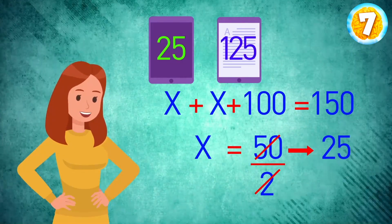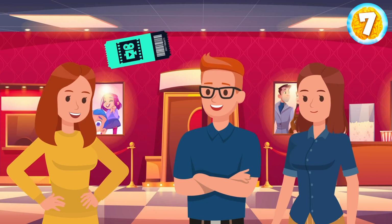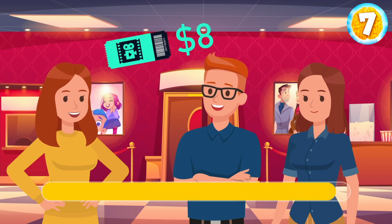Well, that adds up. Now, to celebrate her birthday, Aviana wants to go to the movies. She has two friends whom she wants to take with her. A movie ticket costs $8. What is cheaper? Go to the movies with each friend separately or with the two of them together?